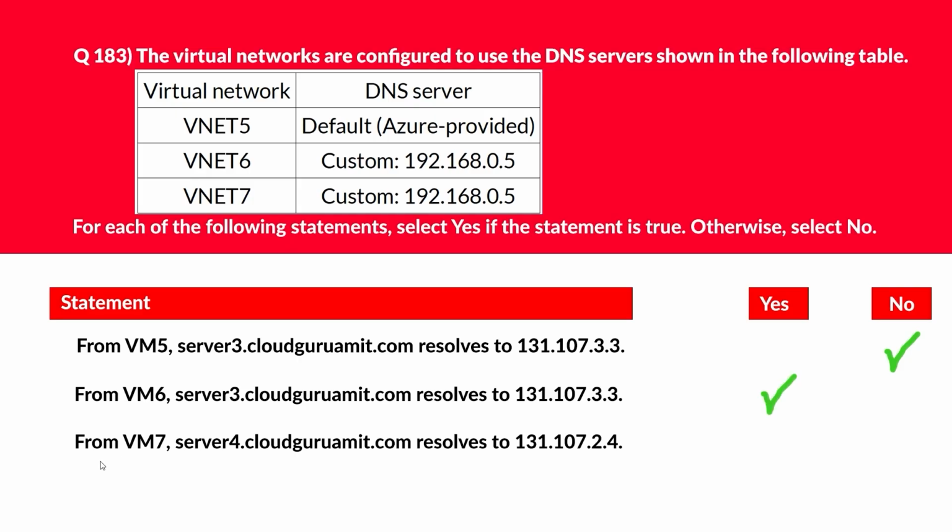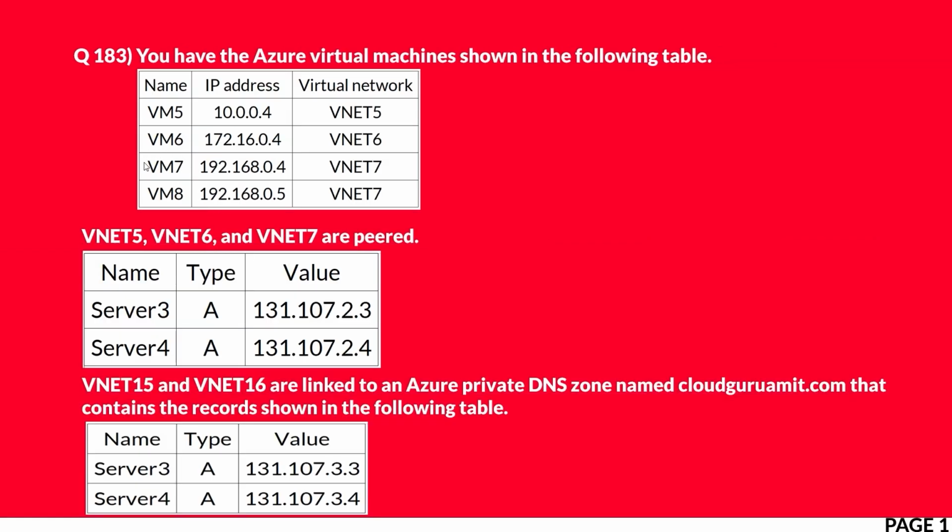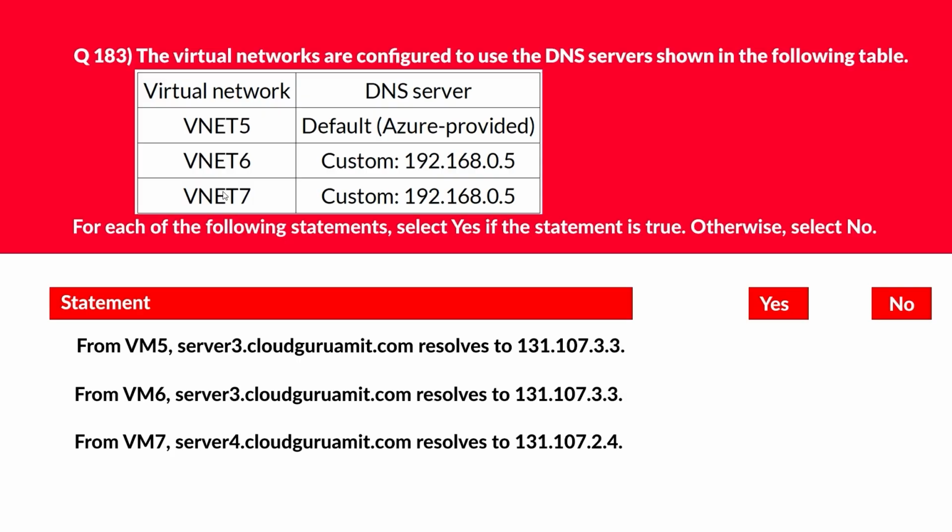And now we'll move to the third statement, which is from VM7 server 4.cloudguruamit.com resolves to 131.107.2.4. VNet 7, if we now look, because we are focused on VM7, so we need to focus on VNet 7. Why? Because if we look here in the diagram, VM7 virtual network VNet 7 is there. So let's go back here, and here we have the VNet 7.